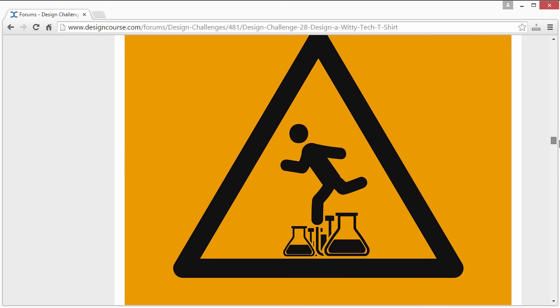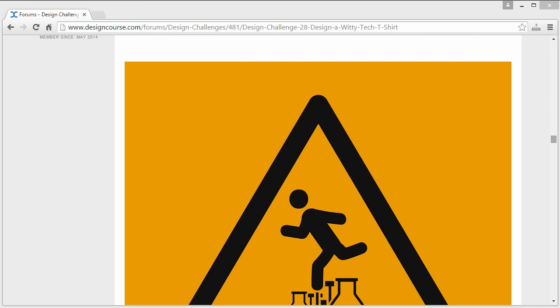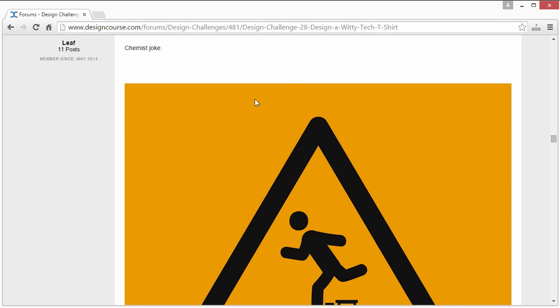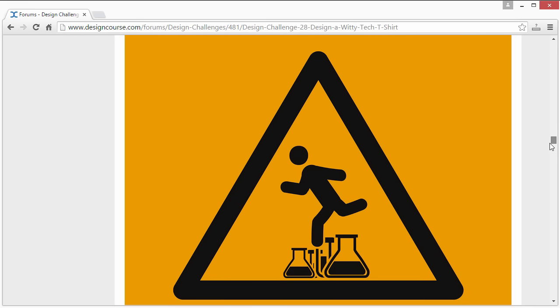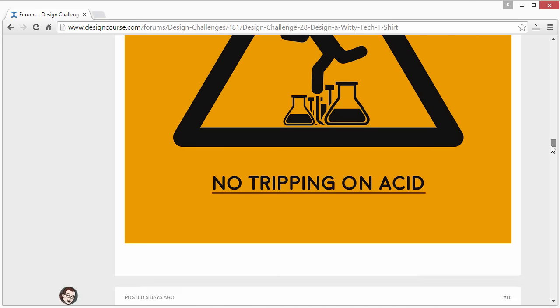All right, chemist joke. No tripping on acid. So chemistry is not exactly in the same field as web programming, but it certainly is nerdy. For what it is, it's not too bad. I think it got a little bit too cluttered in this area right here. Maybe simplifying this would have been a little bit better. But for what it is, it's not bad, even though it doesn't really have much relevance to the internet itself. But thanks for the submission.